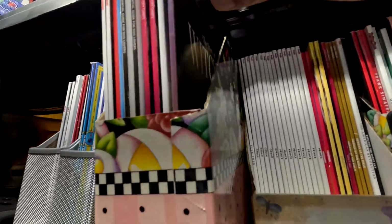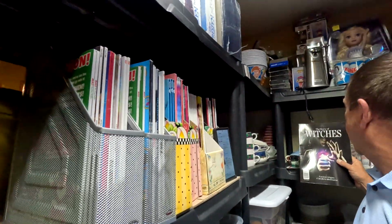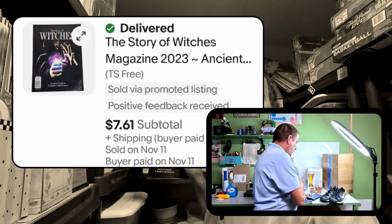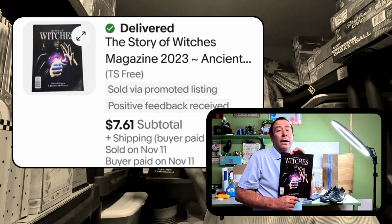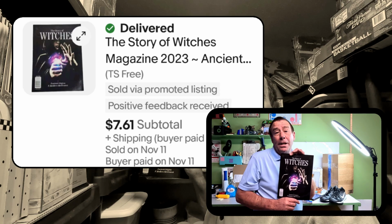Okay, next thing going out, we have another free magazine going out. That's going to be right up here. It's The Story of Witches. Again, if you're new to the channel, I get magazines at my local thrift store for free. This sold for $7.61, and the buyer is paying $4.63 in shipping.